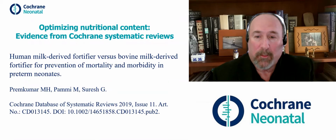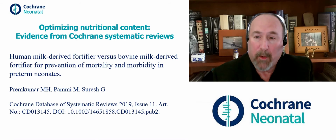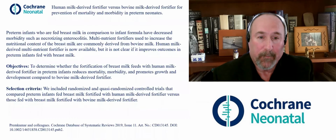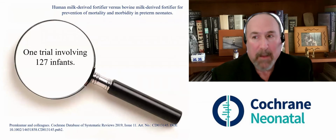Let's take a look at some other more complex methods of fortification. Here, looking at human milk-derived fortifier versus bovine milk-derived fortifier. The objectives here were to take a look at whether fortification of breast milk feeds with human milk-derived fortifier in preterm infants reduces morbidity, mortality, and promotes growth. And again, randomized and quasi-randomized trials are included. Not much evidence here to go by. Really only one high-quality randomized controlled trial involving just 127 infants.